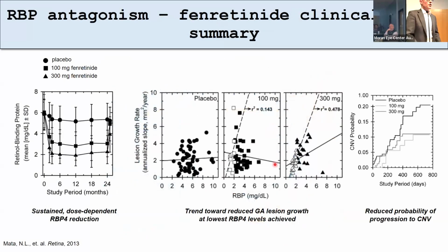Okay. So there's been one published clinical trial on these RBP4 antagonists. This was with fenretinide. This was published in 2013 by Mehta et al. And like what was observed in rats, treatment with fenretinide causes a dose-dependent reduction in RBP4 levels. And this was being studied in GA. Compared to placebo, if you look at the full data set, there wasn't any statistically significant change in the lesion growth rate.